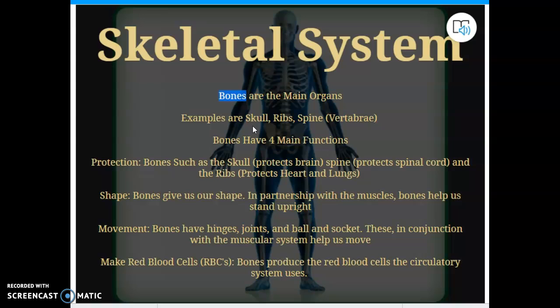In just a few minutes, right beside that, it's going to ask you for some examples of bones. Here are some examples. Your skull, your ribs, your spine. Fancy word for that is your vertebrae. So if you've been filling out your paper like you're supposed to, you've already got the main organs filled out. You've got the skull, ribs, and spine filled out.